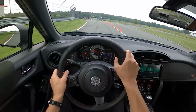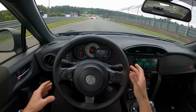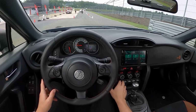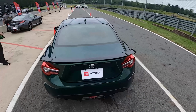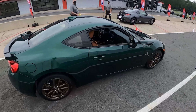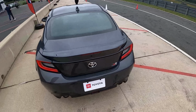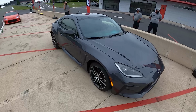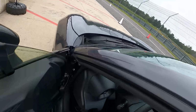Well, there's our baseline. You can get a pretty good feel for what the old car's like. Let's hop in a new GR86 and compare. All right, we're gonna get into the new 8.6. This has the Michelin Primacies. This is the base model, so very comparable to the GT86, the Hakone edition. All right, let's go for a drive, see what it's like comparatively.